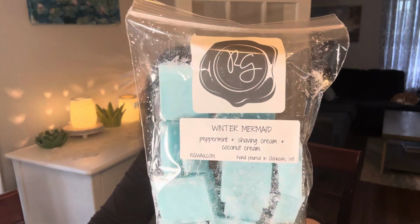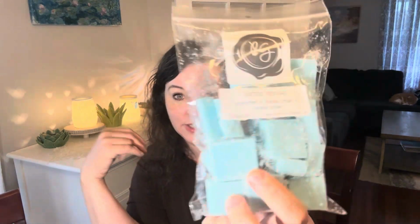Then I got Winter Mermaid. They have me at the name Mermaid, but this is peppermint, shaving cream, and coconut cream. I do love shaving cream blends. So peppermint, shaving cream, and coconut cream. Oh, that's really good. Oh my goodness. Now, who knew coconut cream and peppermint could come off like that? It's like a buttermint on steroids. And then the shaving cream is almost giving it this Nag Champa-ish feel. Oh my goodness. I love that. Winter Mermaid, that's fantastic.